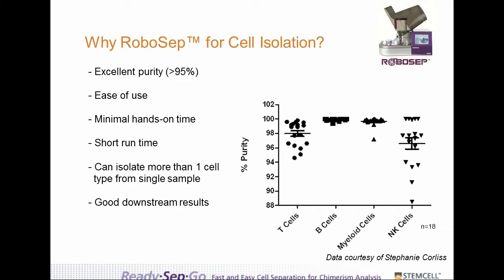When we asked Stephanie why she liked the RoboSep, she said first and foremost was because it gives excellent purity. This is some purity data that she provided for 18 patients on the 4 different cell types that they isolate. As you can see, purities are about 98% for T cells, close to 100% for your B and myeloid, and about 97% for the NK cells.